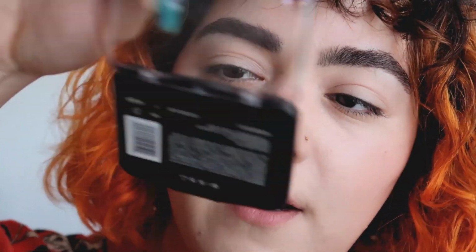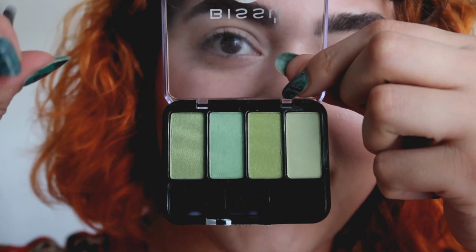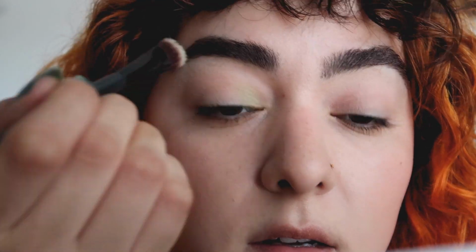So at the Bissú store, they had single eyeshadows, they had the quads, then they had 8-pan quads, same size, just the eyeshadows were, I mean, literally half the size, but you got 8 different eyeshadows. And then there were bigger palettes. So I don't know if they all have the same formula or if the singles have a better formula than these guys. So I will have to try them out.